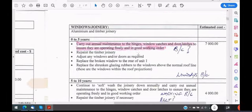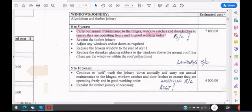We have the roof bit, windows and joinery. Annual maintenance on hinges. That's the bit that we forgot. Sorry. So the annual maintenance on hinges, window catchers, you put in body corp question mark. So as we have established, this is not body corp responsibility to fix the windows. Correct. Yep. There are multiple ways of doing it.